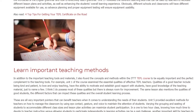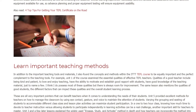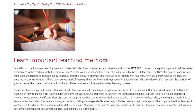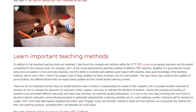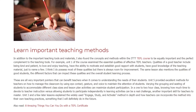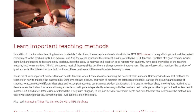For example, Unit 1 of the course examined the essential qualities of effective TEFL teachers. Qualities of a good teacher include being kind and patient, to love and enjoy teaching, have the ability to motivate and establish good rapport with students, have good knowledge of the teaching material, just to name a few. I think I do possess most of these qualities, but there is always room for improvement.